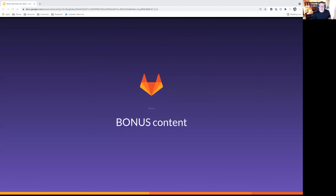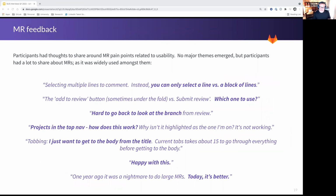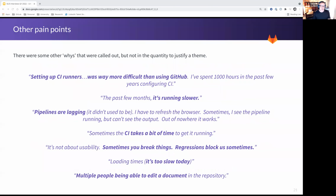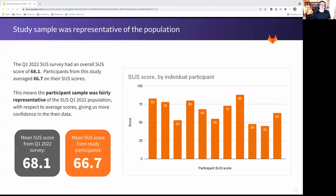So I'll just point out there was a lot of bonus content that I also got that I wanted to share. Feel free to look through this. There's a full slide around feedback that we got on the doc site. And I have two full slides around MRs, just feedback around that. And there were some miscellaneous pain points as well. And if anybody's interested in learning a little bit more about our participants, I threw together a couple slides there.